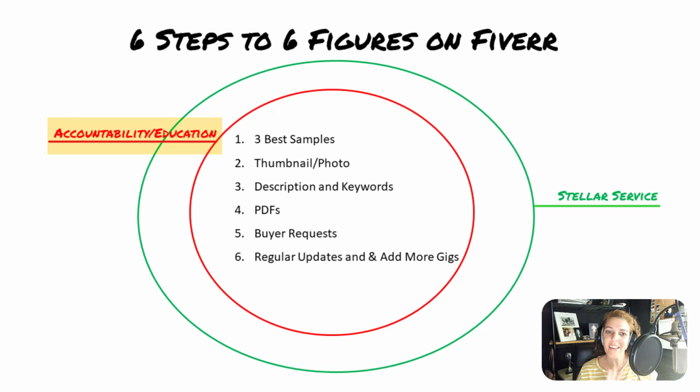And there's a red circle that encompasses everything, and that is accountability and education. Get a group of other Fiverr sellers. Be accountable to them. Let them be accountable to you. And of course, constantly educate yourself so you can offer new services, better services to your client. If you don't want to spend the money, that's okay. There's the University of YouTube out there, and there's just a wealth of information out there on how to do pretty much anything you need to do on YouTube.